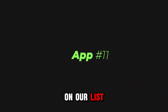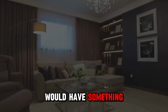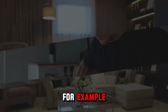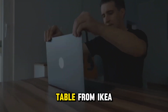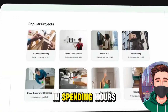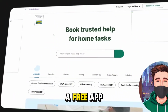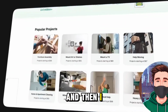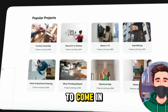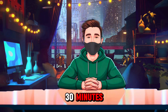The next app on our list is pretty interesting. When I used to live in LA, and I had something I needed to do around my house, for example, I would order a brand new table from IKEA. Instead of assembling it myself, having no idea how, and spending hours doing so, I would go onto this website called TaskRabbit, which is also a free app for both iOS and Android, and I would pay someone like $100 or $200 to come in and assemble my table. A person comes in, does that in like 30 minutes, and then leaves.